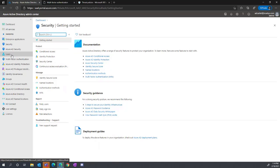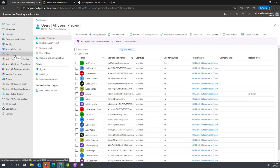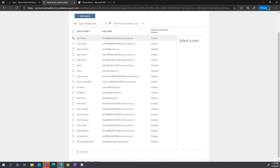So to jump into the stuff that we want to talk about today, we want to focus in on the ability for us to set up multi-factor authentication. As you get more familiar with the environment, you'll see that there's a kick out here for multi-factor authentication. This is all it takes to enable multi-factor authentication. I can go in here through this portal. I can go back and either directly enable multi-factor authentication for specific users.